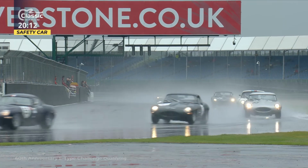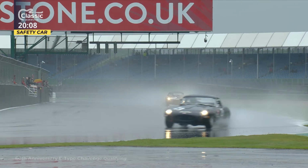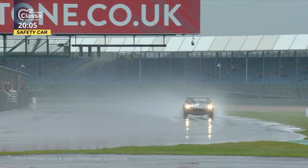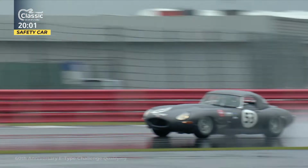You don't see many E-types that coloured, do you? That's the Andy Newell rear sorter car. Right. Is that, yes, that turquoise colour? Yes, unusual for an E-type. It is. Most of them are grey or cream. Yeah.